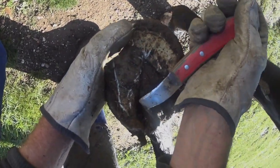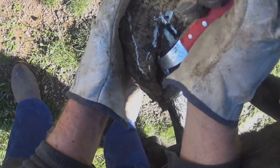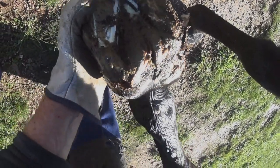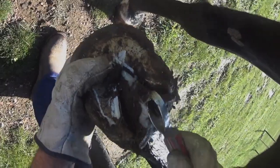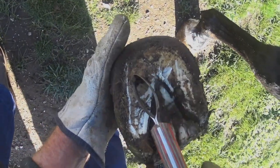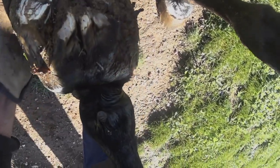Steady, baby. No, that's alright. Steady, babe. Can we cut the cat chatter out? Steady now. Steady. It's actually mostly raspable from here. Steady, babe. Good girl. Look at this here. Steady now.